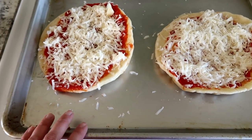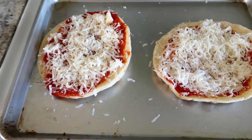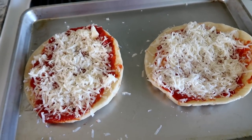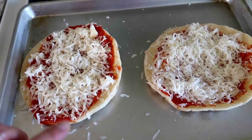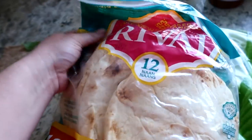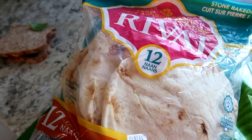Okay, y'all, we are home. It is 6:15 and I missed all of dinner prep because we've been out and about since 2:30. So we came home and I put together these naan bread pizzas for the kids. This is just naan bread from Costco. It's the stuff right here. This is so good. I could eat the whole bag, but I'm not eating any of it.